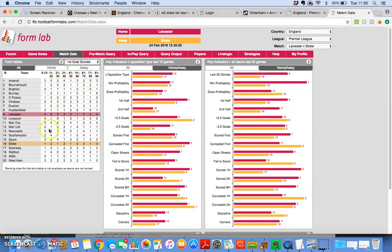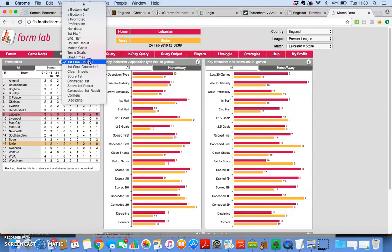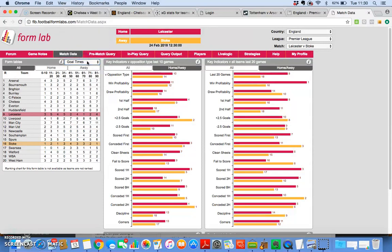First goal scored, again, another interesting stat there. And there's a pause there. All right. We seem to have lost a bit of it. Oh, there we go. We're back. We're okay. So clean sheets.